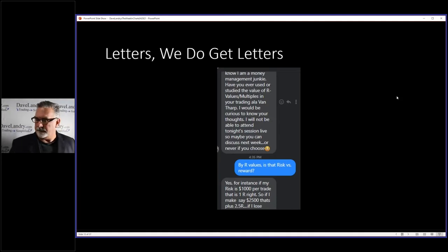And I didn't have time to read what Mr. Thorpe wrote, but I do have strong opinions about the risk versus reward. So I think by next week, I'll reread what he wrote and see if I have to correct anything in this presentation. But I already know how I feel about the risk versus reward, or R values, as Mr. Thorpe calls them.